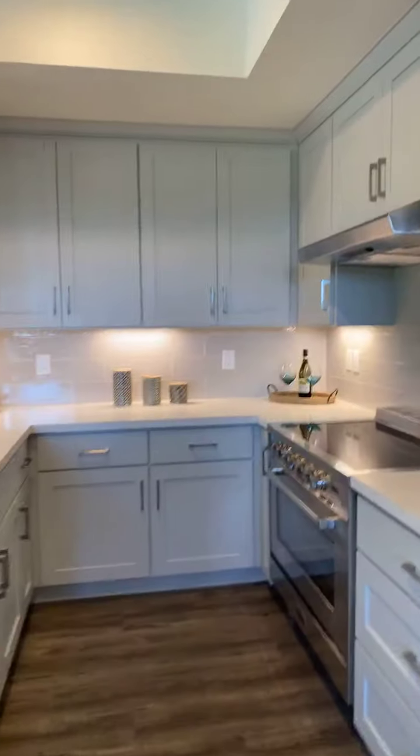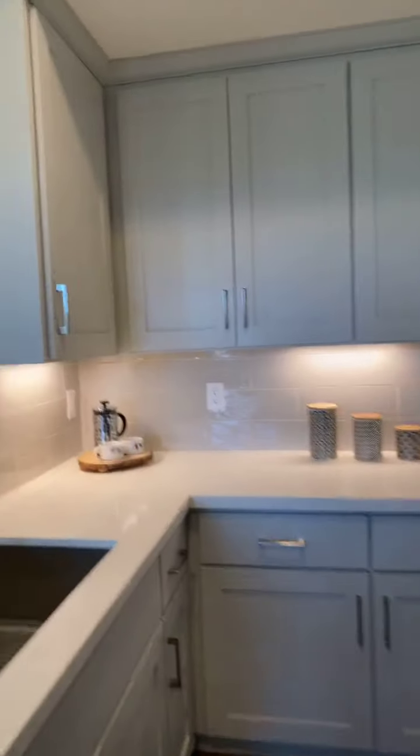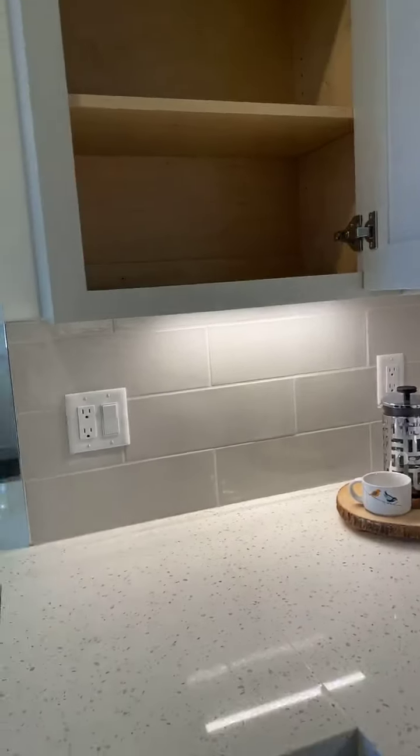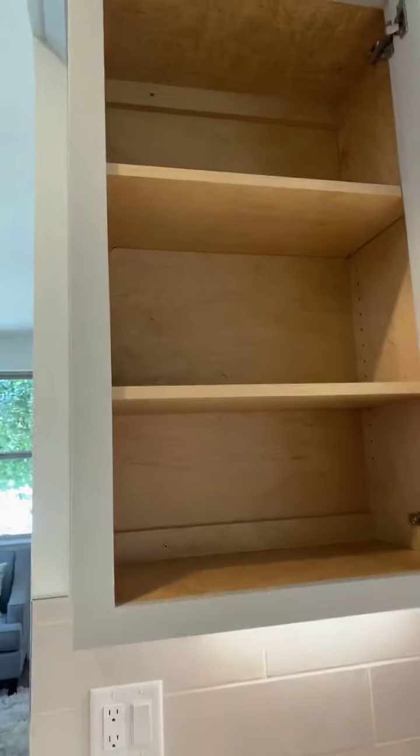A lot of cabinet space. Again, these are custom wood cabinets. Let's just take a closer look. These tiles are absolutely elegant, the ceramic tile backsplash, and it just brightens everything up, especially with these under cabinet lights. A lot of space.